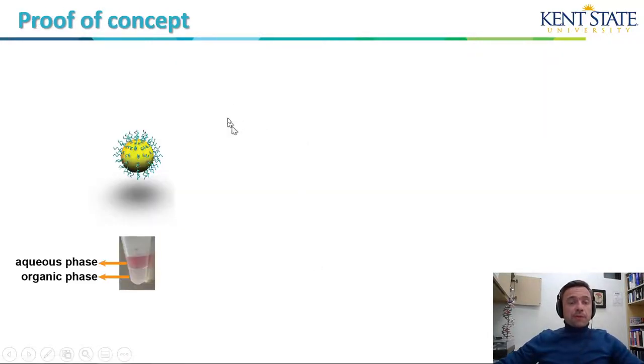As a proof of concept, we have started with gold nanoparticles, which are densely covered with single-stranded oligonucleotides. We're using these for many applications in our lab. We thought these are very good test systems because they're visible with the naked eye. This red color here is the plasmonic effect from these gold nanoparticles.